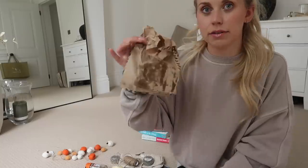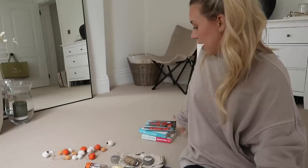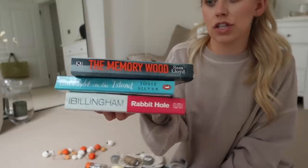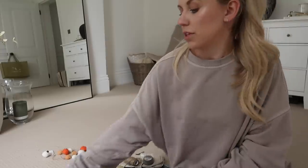I haven't had my pumpkin spice loaf yet. I'm gonna set that to one side, have that with a coffee after I've done all of this. I've got a couple of books which I got from charity shop. I got these all from Cancer Research. They were a pound each and I got them because they are similar sizes and varying colours. So you'll see what I'll do with those in a second.